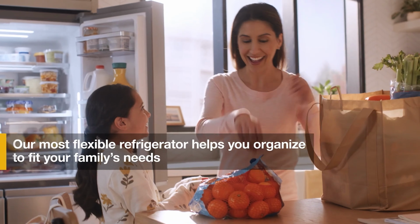Number 1. Whirlpool 24.5 cubic foot 4-door French door refrigerator and 30-inch freestanding electric range 4-piece stainless steel suite. The Whirlpool 24.5 cubic foot 4-door French door refrigerator and 30-inch freestanding electric range 4-piece stainless steel suite offers a comprehensive kitchen upgrade combining advanced technology with modern design.